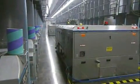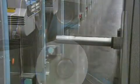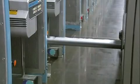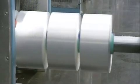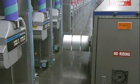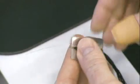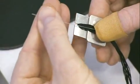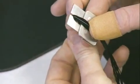An autonomous vehicle pulls up. The spools move into position and a long spindle emerges from the automated vehicle to collect them for more processing. They group a sample from every production run with strands of black yarn, which allows the lighter yarn to stand out.